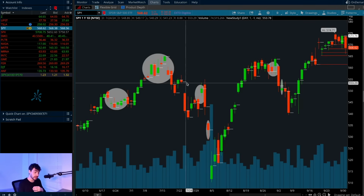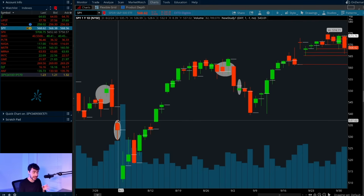Because based off that overall daily pattern, what can happen is if the SPY gaps down, it can have a nice sell-off. Then when it hits a key oversold level, it can close towards the middle of the day's price action. That's the first pattern that I'm seeing.